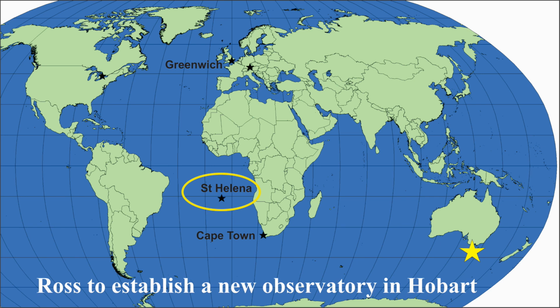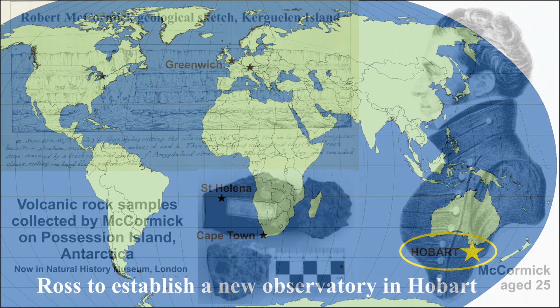Scientific observations were to be made daily throughout the expedition. In addition, fixed magnetic observatories were to be established at St. Helena Island and Cape Town, as well as in a new observatory to be established by Ross in Hobart, Tasmania.